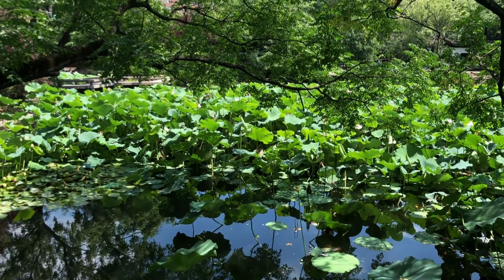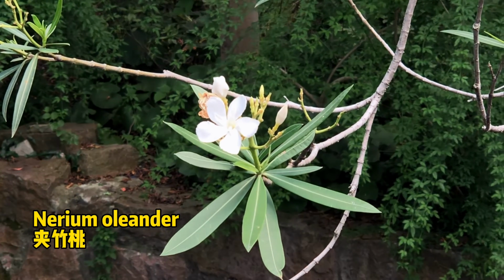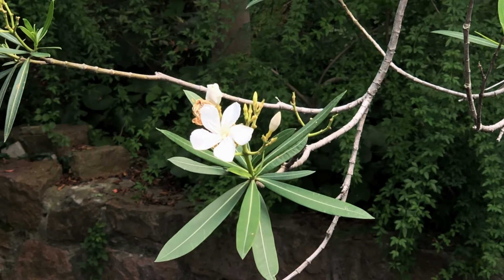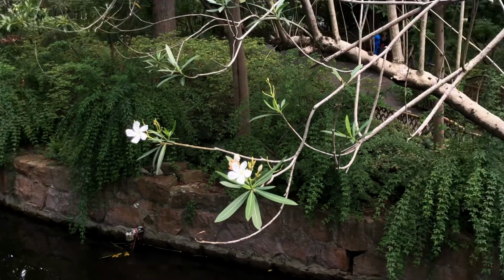And here are some nerium. We can have a closer look because the branches are growing lower. The Chinese name for this is 夹竹桃, which means a combination of bamboo and peach, because you can see the leaves are like bamboos and the flower is like peach flower.